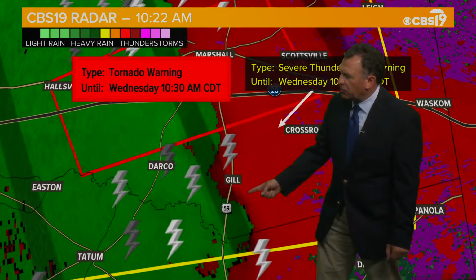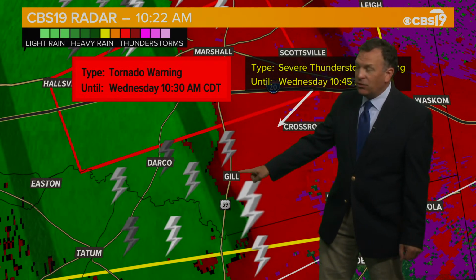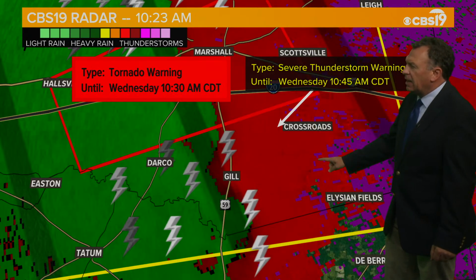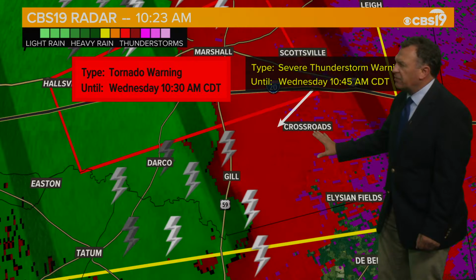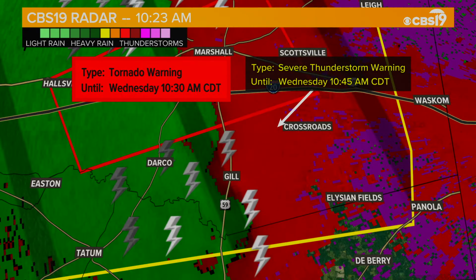So that's Gill. If you're in Gill, even though you don't have a tornado warning right now, I would get to my safe place right now. Gill, Crossroads, we've said that. Elysian Fields, you need to be in your safe place. This is moving over Highway 59, moving to the east, eventually over toward Wascom. You're downstream quite a bit, so are you in Panola.